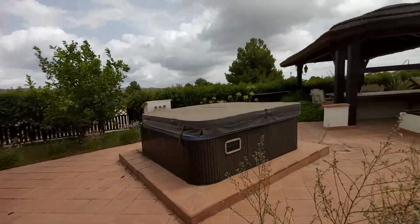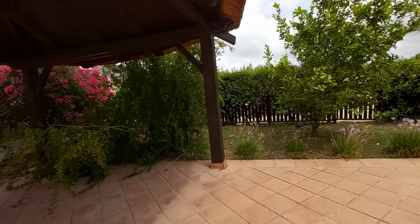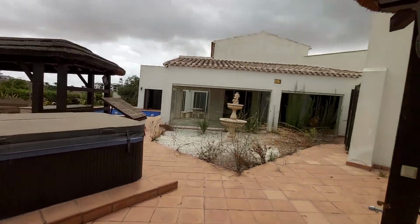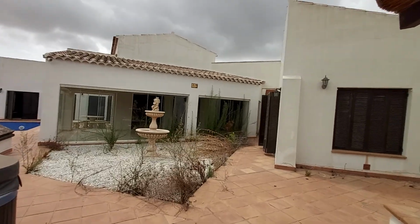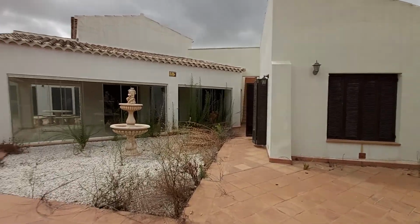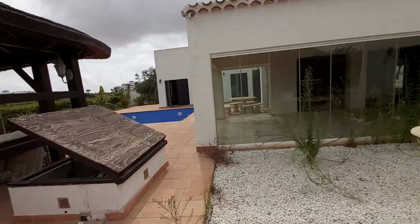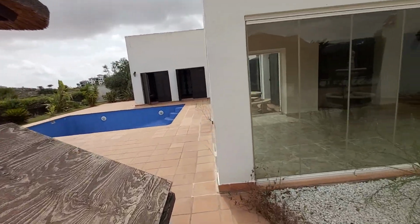Así que, si creéis que esta puede ser vuestra villa, la casa de vuestros sueños, ponte en contacto con nosotros y estaremos encantados de informaros y enseñarosla. Could this be the villa of your dreams?